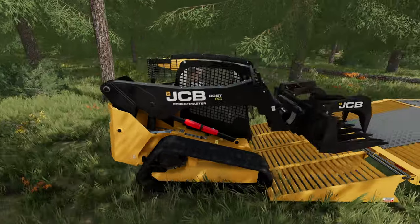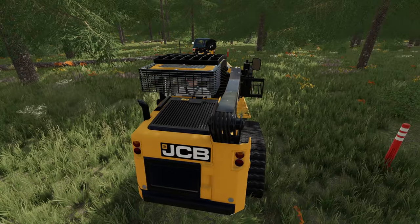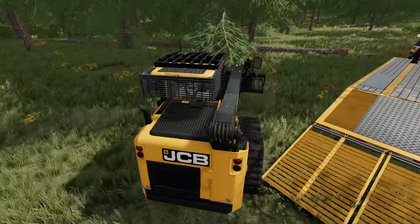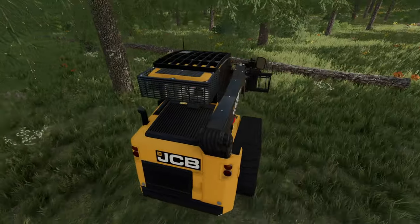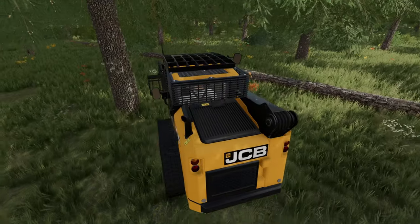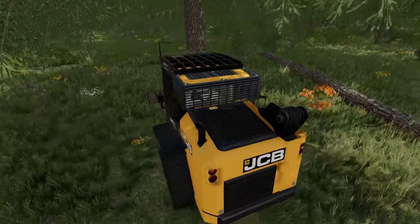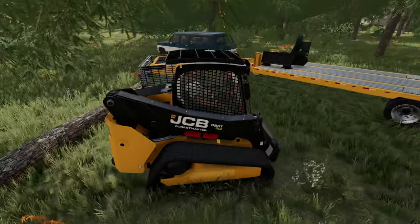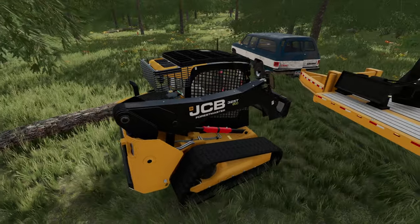But we will get things done as carefully as we can, since this is a lease and I don't want to pay any damage claims on it. Tell you what I'm going to do. Let me go ahead and drop this bucket off right here. Thank goodness it does have the quick disconnect. And let's get this grinder off the trailer. That way, we can start loading it up with logs.